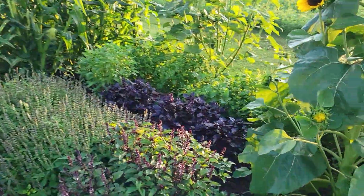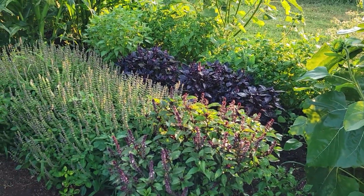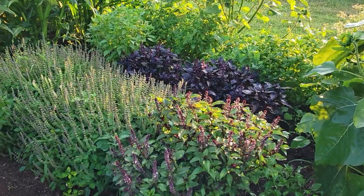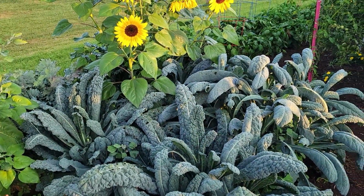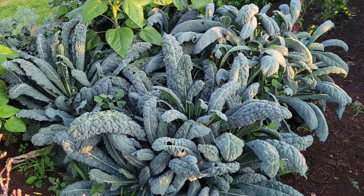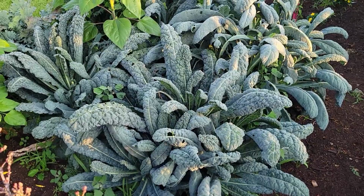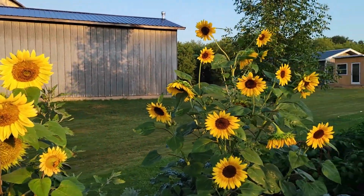We got all the basil, just tons of basil. You should just walk by this area. It just smells delicious. The kale's doing really well. I mean, I put kale in almost everything. I made a kale salad. It's just been phenomenal.